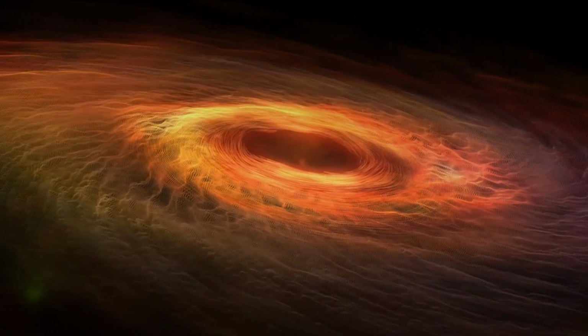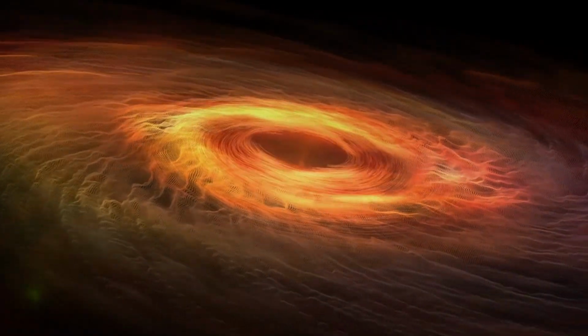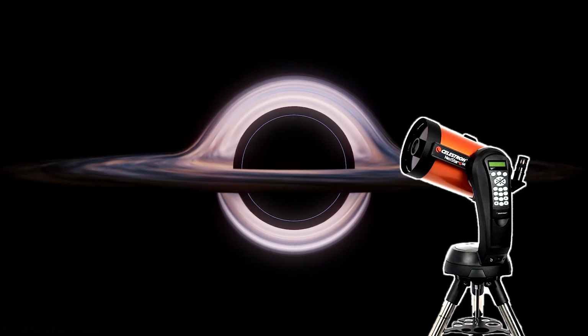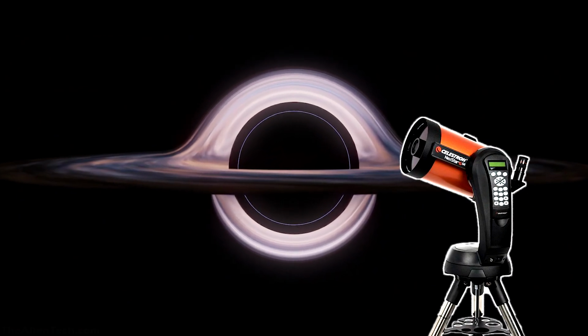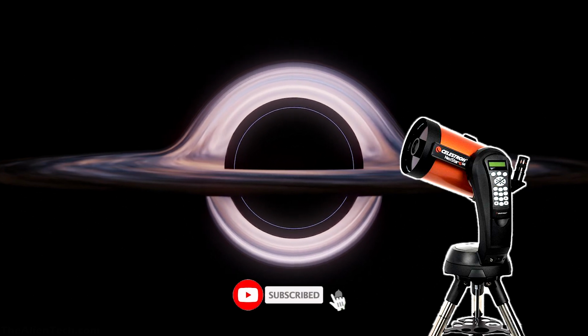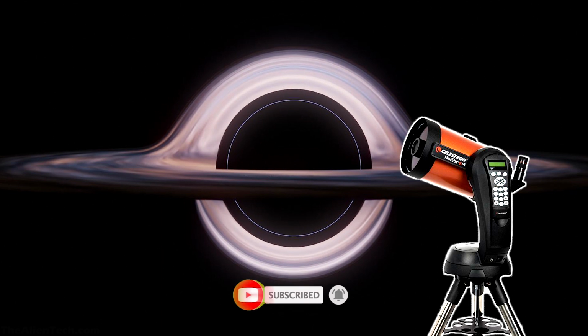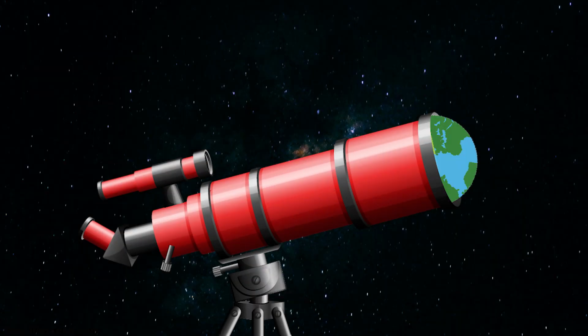Objects like black holes are so far away that it's impossible to see them through a normal telescope. So a normal terrestrial telescope cannot convert the light coming from these objects into an image. The light coming from these objects is so weak, you need a really big aperture telescope to see those objects. When we say big aperture, that means the aperture size should be as big as the Earth. And building Earth-sized telescopes is just impossible.